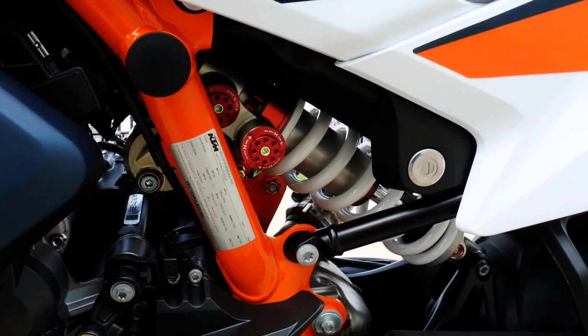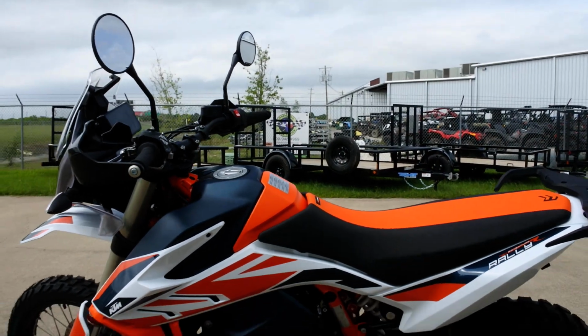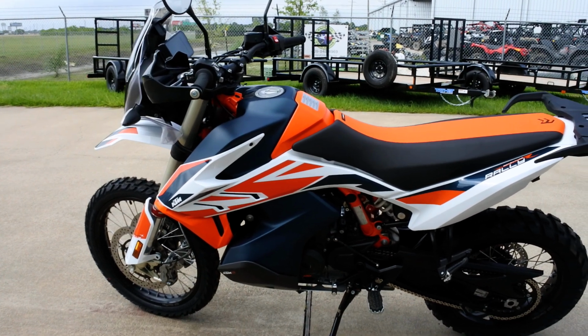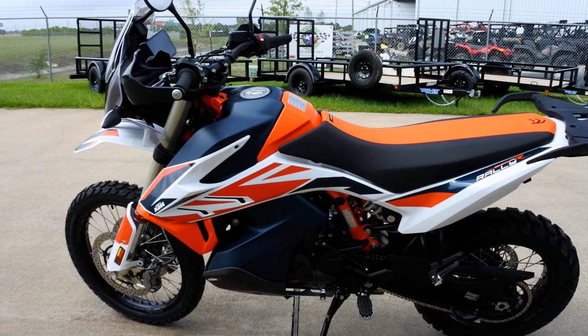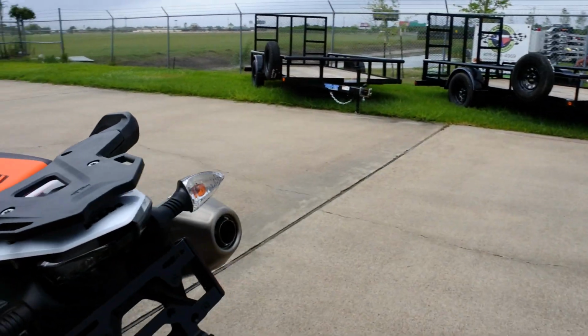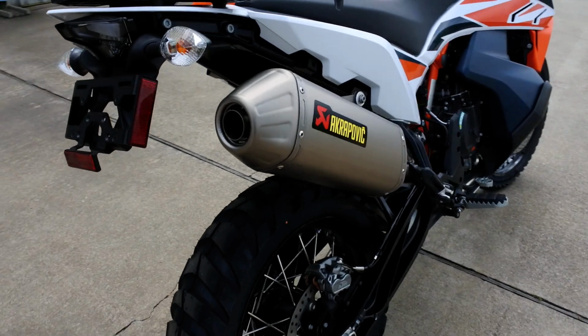My understanding is that if you were to buy just this suspension, these front forks and this rear shock would cost in the neighborhood of $6,000. And so that's a big chunk of where the money went on these. So what are the other upgrades that you're getting on the 790 Adventure R?